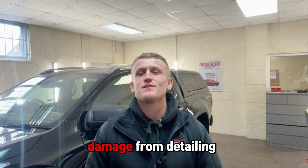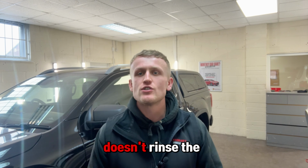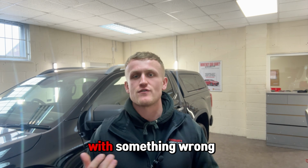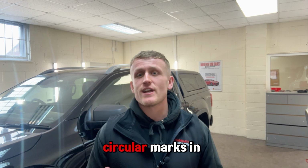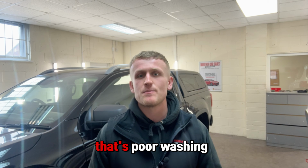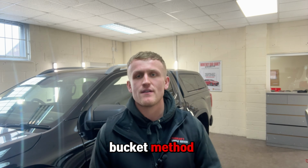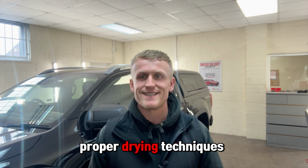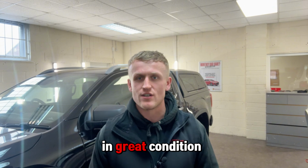The most common damage from detailing is actually swirl marks. If someone uses dirty mitts, doesn't rinse the vehicle properly, or dries it with the wrong material, they're putting scratches in your paint, full stop. Ever seen those circular marks in a dark car in the sunlight? That's poor washing techniques on the vehicle. At Hadrian's, we use a 2-bucket method, fresh microfibers and proper drying techniques. It takes longer, but it's swirl-free and keeps the vehicle looking in great condition.